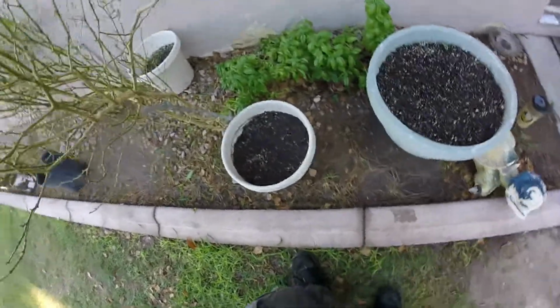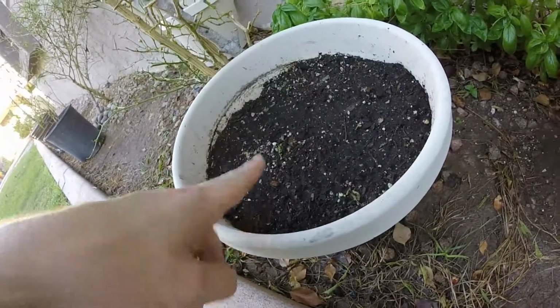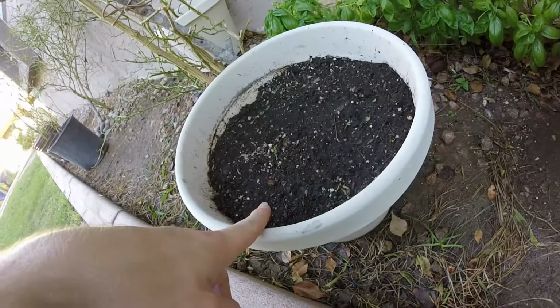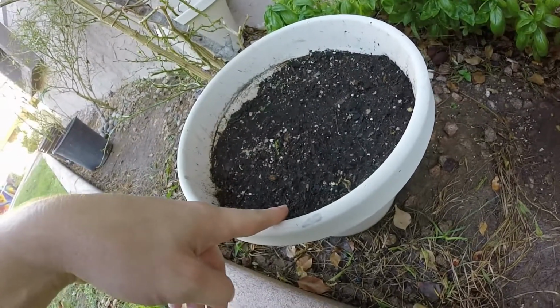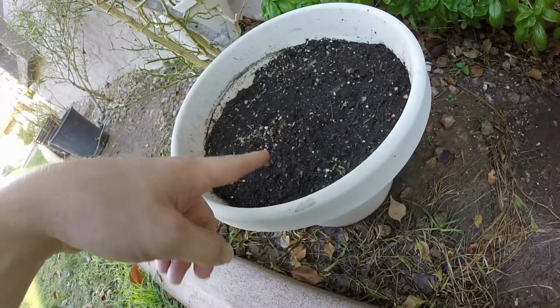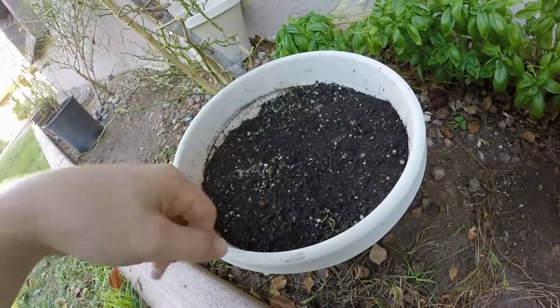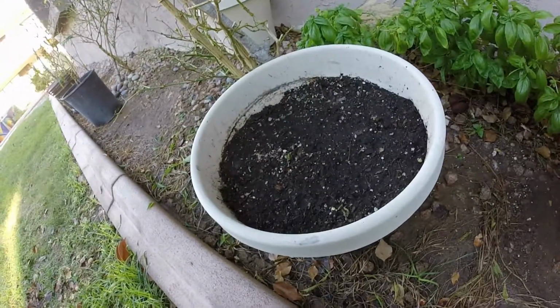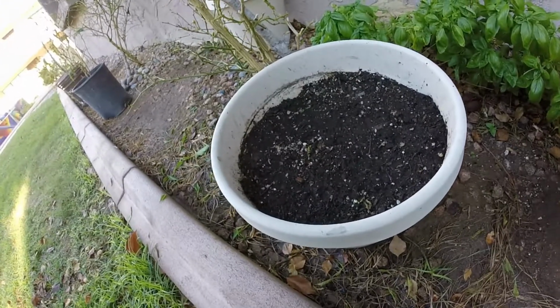Now this pot right here was the habanero. It died, sadly, and I just decided to mix the soil up a little, add some new soil to it, and I threw in a bunch of cayenne seeds, so if the cayenne seeds in the ground don't grow, I can at least have some in a pot.